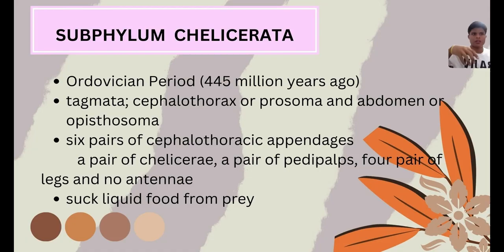Subphylum Chelicerata, or division period from 4.45 million years ago. Tagmata: cephalothorax or prosoma and abdomen or opisthosoma. So, cephalothorax means the fused head and the thorax of spiders and other chelicerate arthropods. So, mura siya kuan, ang ulo gani niya, yung thorax, which is the part of the body of a mammal between the neck and the abdomen including the cavity enclosed by the ribs. Kanang murag wala siya liog, no, siya thorax.